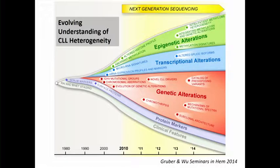There's always been a search for markers that can distinguish between patients who do well and others who succumb to their disease rapidly. But I would say that there's been a tremendous amount of progress since 2010 with availability of next generation sequencing that has allowed us to truly understand the genetic alterations underlying this disease. We're understanding ever more the transcriptional alterations and now epigenetic alterations as well. And there have been, as in other cancers, many fruits of next generation studies.